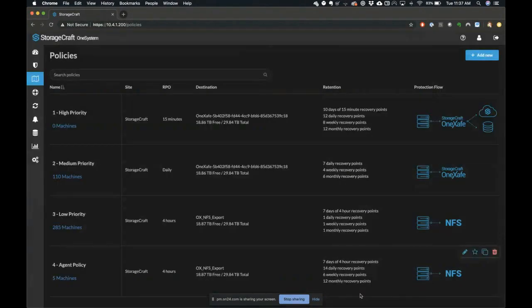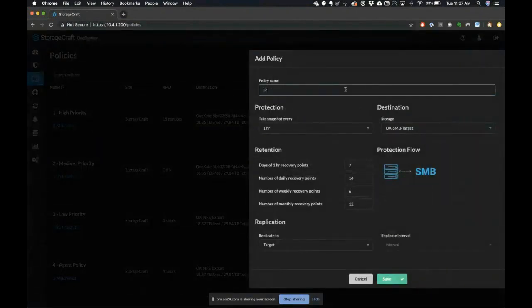And at the same point in time, if I was to edit the policy for medium priority, any policy change would be automatically applied to all 110 machines, right? So it's very easy to create policies. I can create a new one here, and let's do IT Pro. And let's take snapshots every 30 minutes.